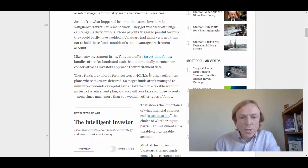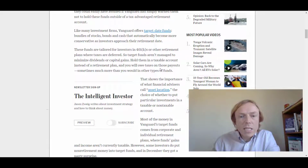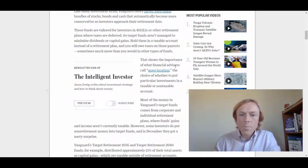Well, let me keep on going through the article here. That's the first, and that's probably the biggest issue that I have with this article. Jason says, like many investment firms, Vanguard offers target date funds, bundles of stocks, bonds, and cash that automatically become more conservative as investors approach their retirement date. So these funds are tailored for investors in 401ks or other retirement plans where taxes are deferred. Target funds aren't managed to minimize dividends or capital gains. And that's the key point. Target date funds are not managed to minimize dividends or capital gains.